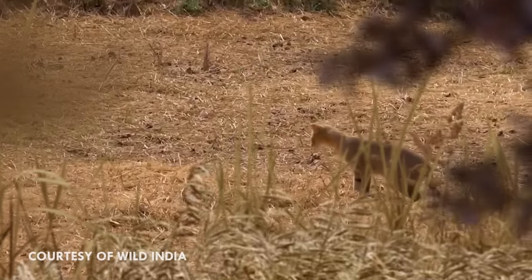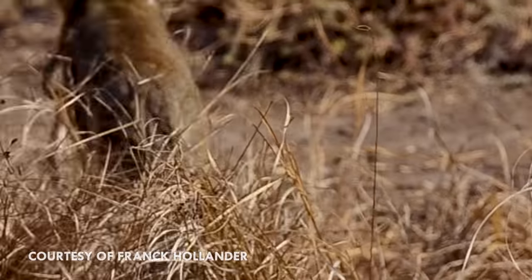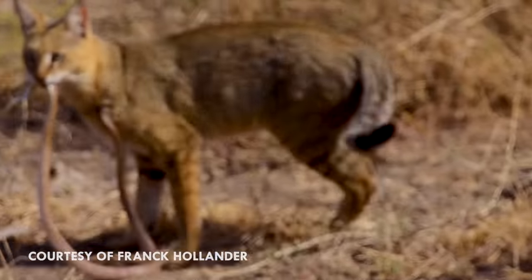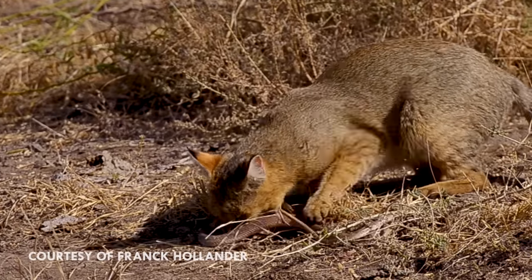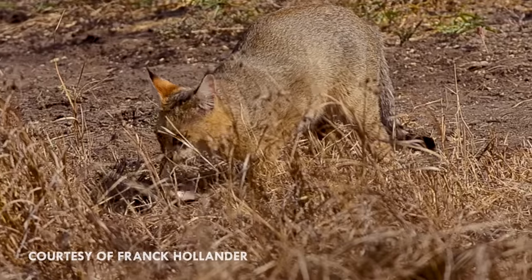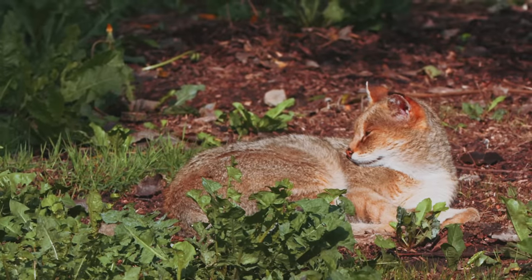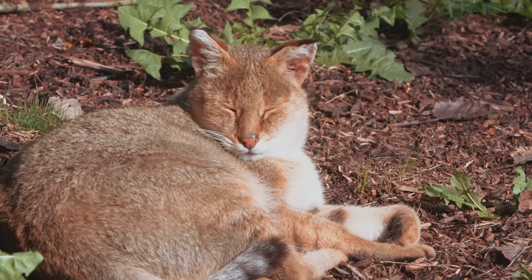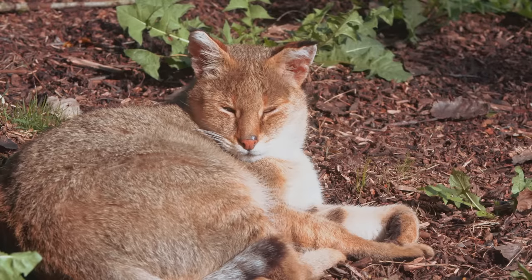Now within range, she pounces. She grabs the snake, mistaking its tail for its head. The rat snake retaliates, biting her in the neck. She recovers as the snake attempts to escape. She follows, grabbing the snake by its neck this time, suffocating it. Hunting primarily at dusk and dawn, she'll spend the rest of her day basking in the sun until it's cooled down and she's ready to go back out on the prowl.